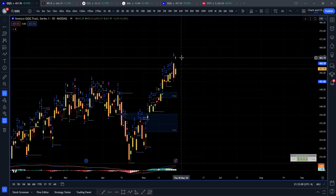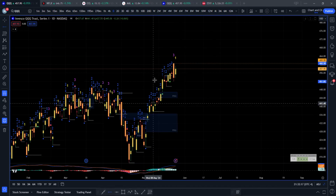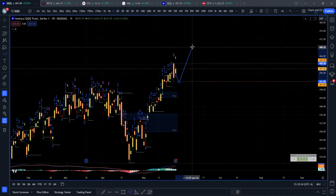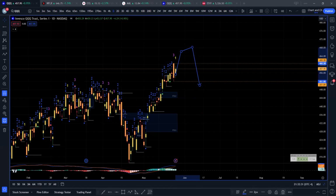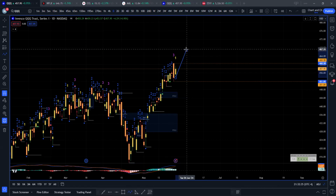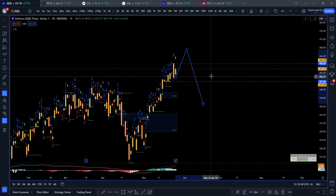So again, up here, there's potential for exhaustion. It's the same thing that I said about when we were looking at SPY with the 3-1. You have to have a game plan, right? Either it's going to go 3-1-2 to the downside, or 3-1-2 to the upside, or 3-1-2 to the downside.